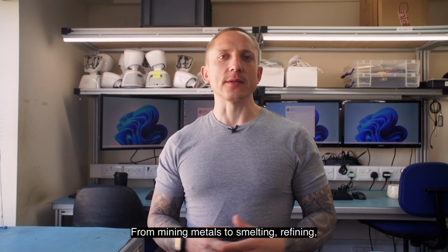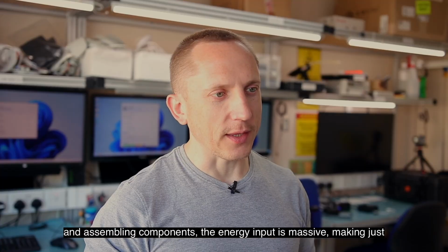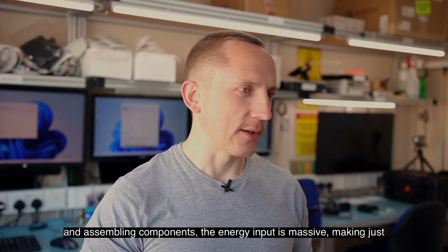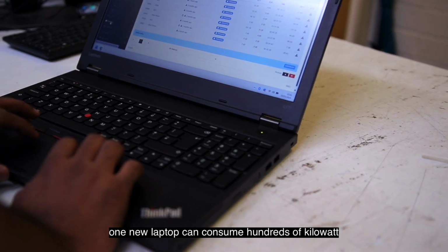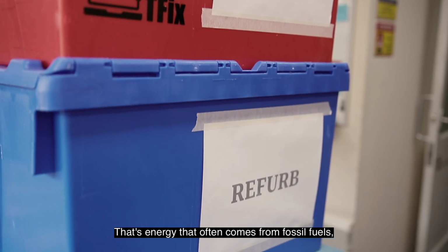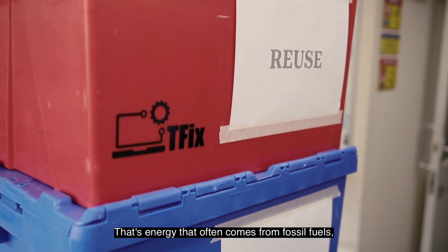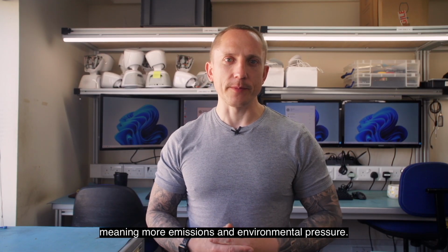From mining metals to smelting, refining and assembling components, the energy input is massive. Making just one new laptop can consume hundreds of kilowatt hours before it even reaches a store shelf. That's energy that often comes from fossil fuels, meaning more emissions and environmental pressure.